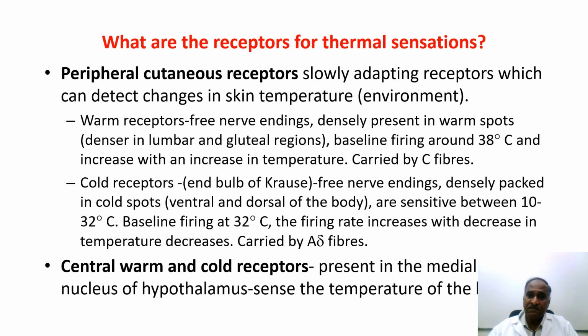In case of cold receptors, they are also called end bulb of Krause, named after a German scientist. They are densely packed in cold spots. In our body, there are more cold spots than the hot or warm spots. These cold spots are distributed ventrally and dorsally, that means the chest, shoulder, and the legs. Same pattern on the back, they are densely packed.